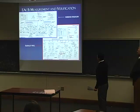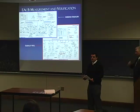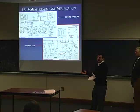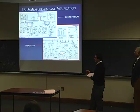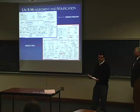Over here at Wheelie Hall, same thing. You've got power coming in, it gets metered when it comes in, and then it branches off. And you can see everything's divided a little bit more. So the whole intent of this credit is to take the energy model numbers and actually compare them to actual data. So based on what you see here, which, if any, of these projects do you think likely get this credit?